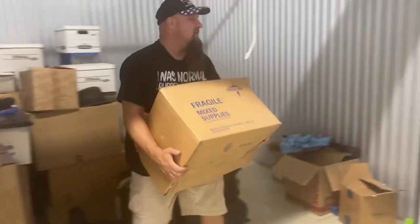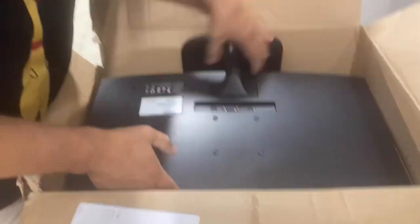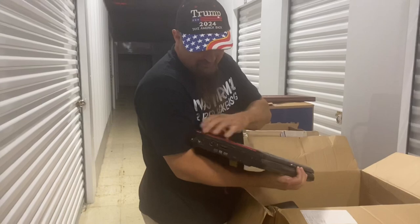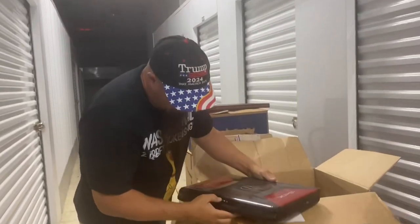Sort of electronics. I hope it's a back brace. It's a computer. Look at that. There's your monitor. Oh, dude, this is a gaming laptop. You did not just do that. I just did that. You're awful. It was just the monitor. I don't know how to open it. There we go.